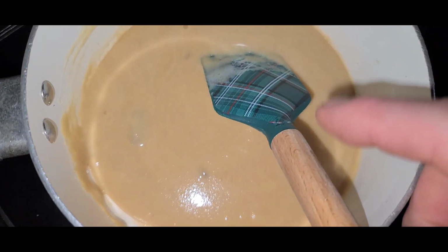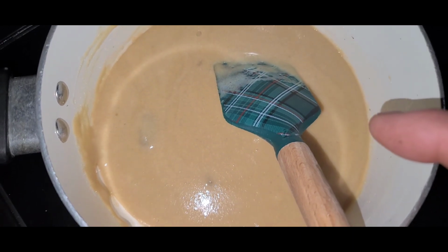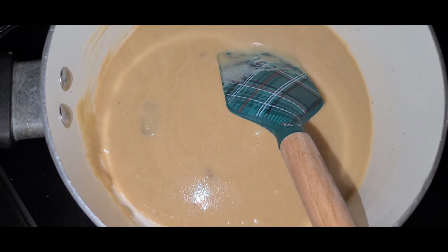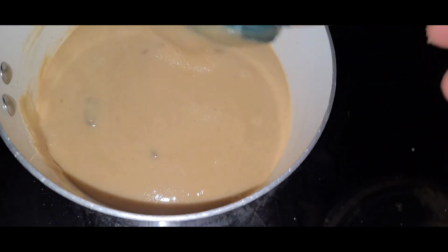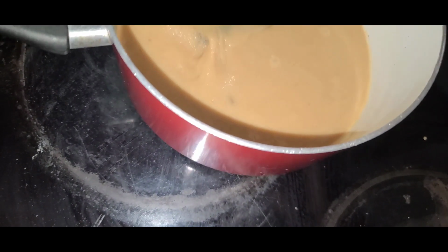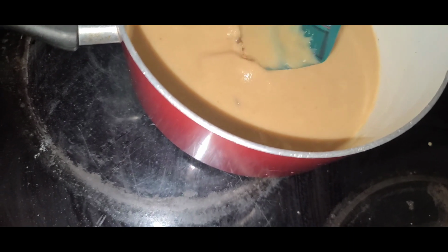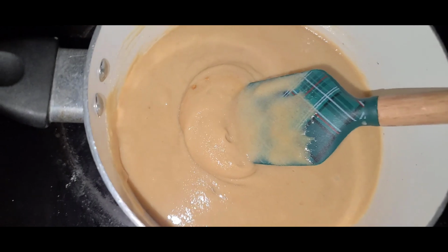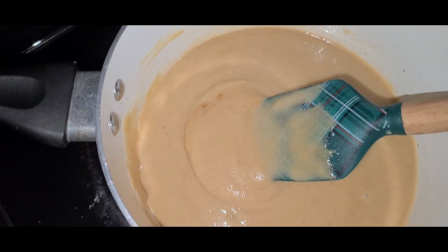Okay, so this is actually 9 tablespoons of brown sugar and 9 tablespoons of condensed milk. And you just want to make sure and mix that real good together. You don't want any lumps in there, like that right there. You want to get that all broke apart. And then you're going to put this on medium heat, bring it to a boil. I wish you could smell these.